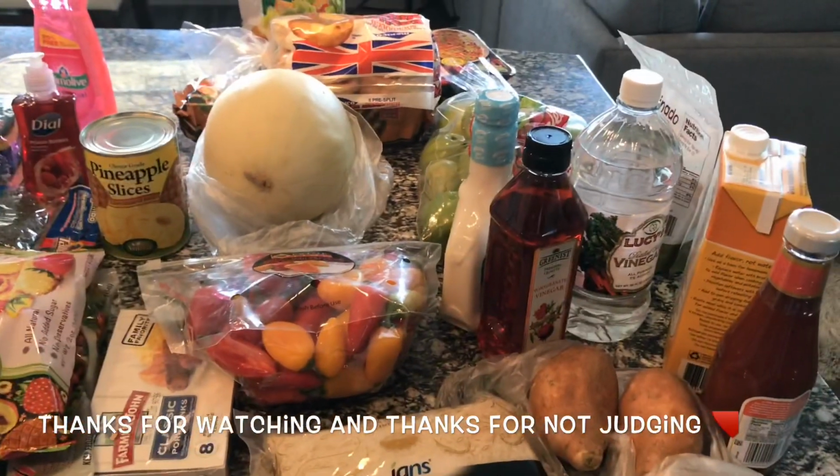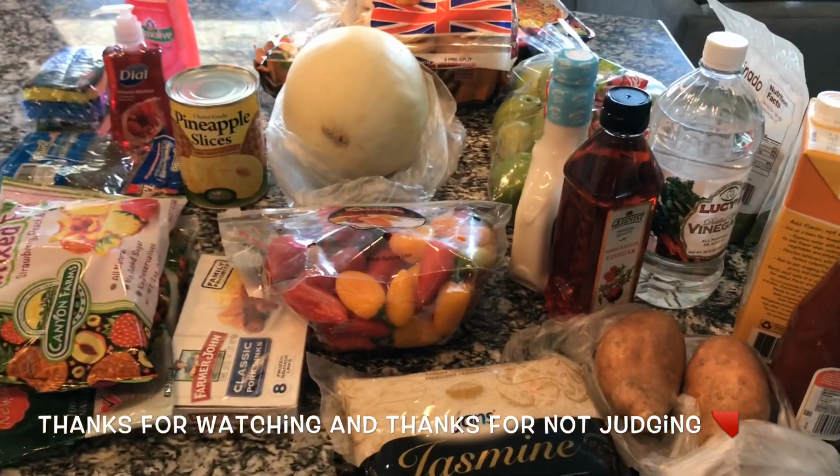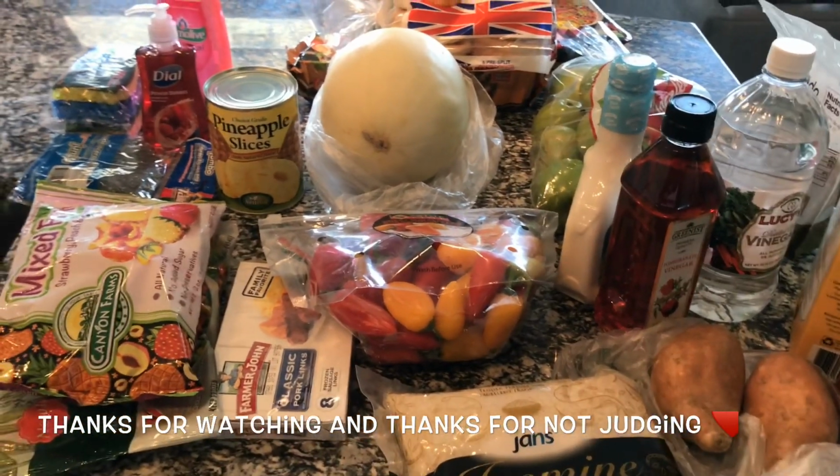I can't wait to show you guys the sauces that I'm gonna make with these condiments over here. I'm just gonna make it work, honey. I'm gonna hook it up.